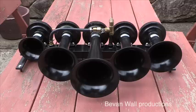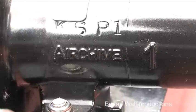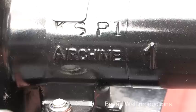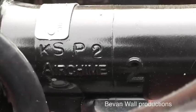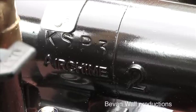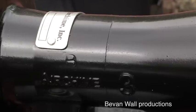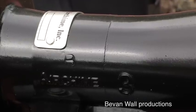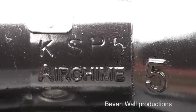Nathan realised that in order to produce a horn that sounded similar to the NR class horns, they would have to modify some of the K bells in the factory. The end result was a KSP1, which is a modified number 1 bell. It sounds 270 Hz. A KSP2, which sounds 340 Hz. A KSP3, which in actual fact is a standard K2 bell and sounds 370 Hz. A K3B, which is a standard 3 bell, sounds 440 Hz. And a KSP5, which sounds 565 Hz.